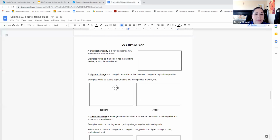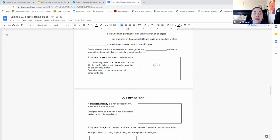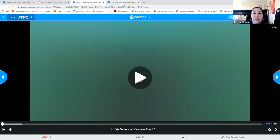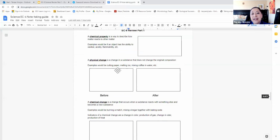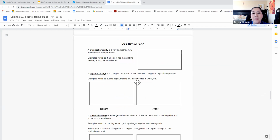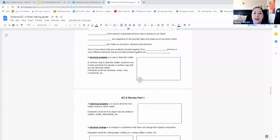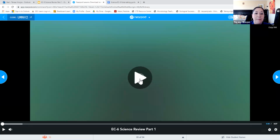Okay, and so when it comes to properties, there are some pictures here. So we're gonna watch another little video that talks about properties, but it's just ways to describe it. The next one that we're going to look at is changes. And with physical and chemical changes, my students would always confuse those because they sound the same, right? But remember, properties, it's describing, okay? Just a way to describe matter.